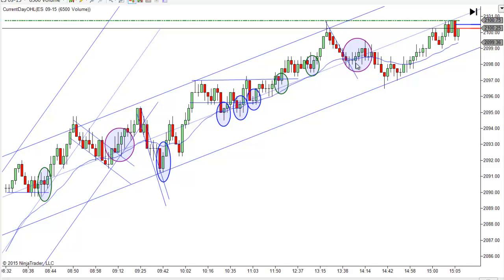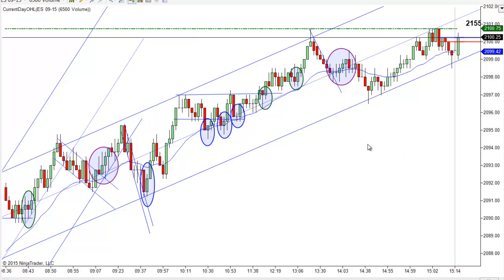Don't risk it this late in the day, right into the 2 o'clock hour. And all it did was, if you enter there, you got stopped out just to see it go exactly where you thought it was going to go. And so I don't recommend any entries in there.